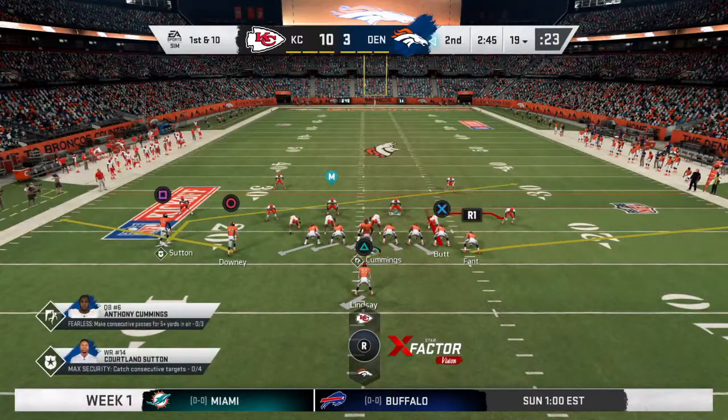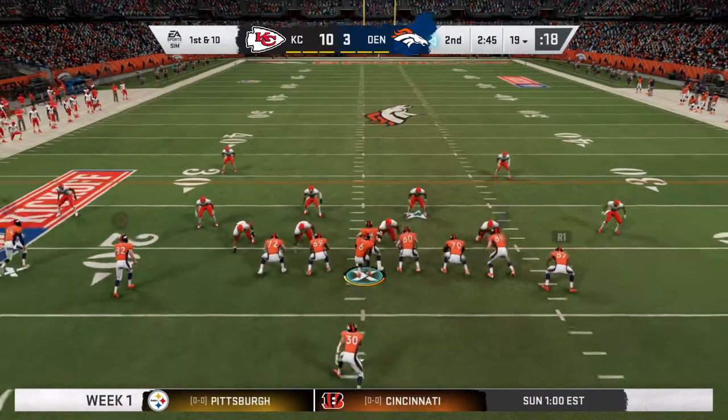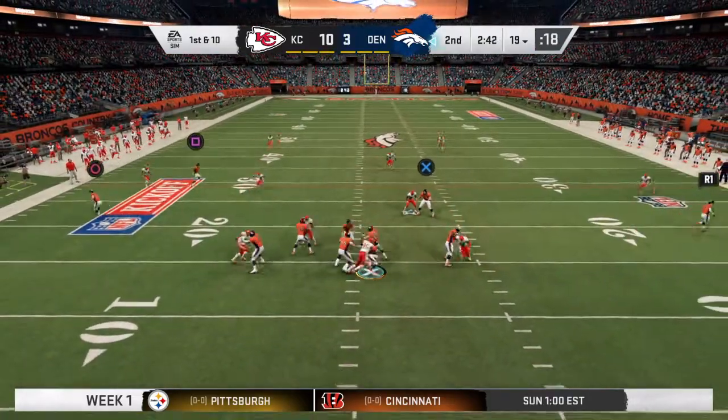Let's go now. Let's go now. Let's go now. 60 out block. Oh, yeah. Oh, yeah.